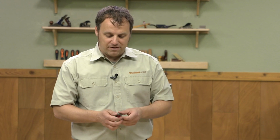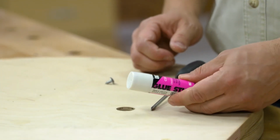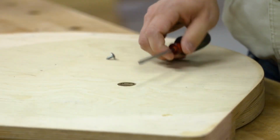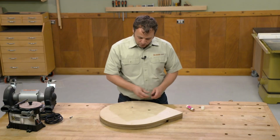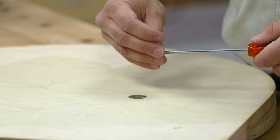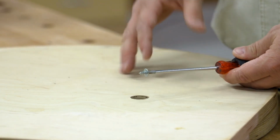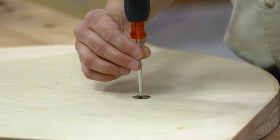Now you may not have a spare rare earth magnet hanging around, but there's another way to do the job too. And that's to grab a glue stick, just some regular ordinary craft glue. You just take it, put a little dab on the tip of the screwdriver, don't even have to wait for it to dry, and then slip the screw in place. There's enough tack between the glue and the screw to hold it in while you drive it in place.